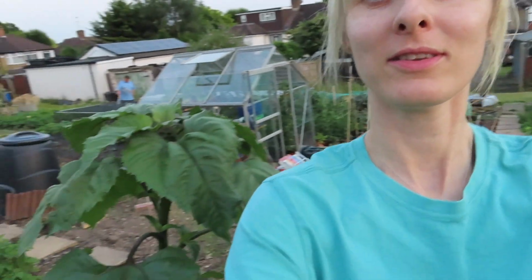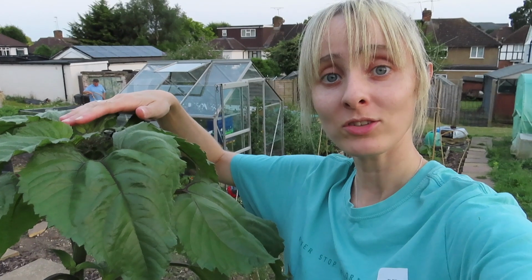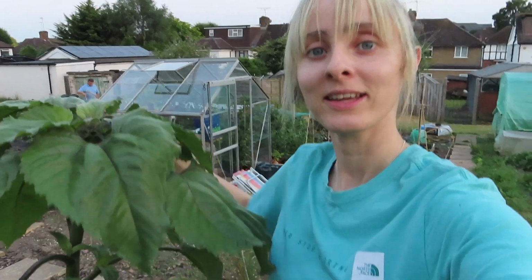But oh my goodness, how exciting was that? I'm super pleased with that. And if you can see here, I've got a sunflower that's nearly head height. That's exciting as well. Anyway, I've got a lot done at the allotment today, mostly watering, but a few other little bits as well.